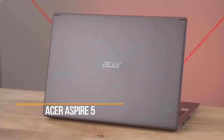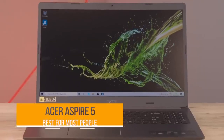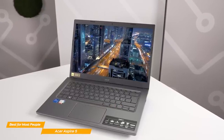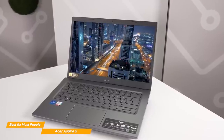First up on our list is the Acer Aspire 5, my choice for the best budget laptop for most people. The Acer Aspire 5 is a solid entry-level laptop and is the best budget laptop for most people, in my opinion, with a solid build, excellent battery life, and good performance.